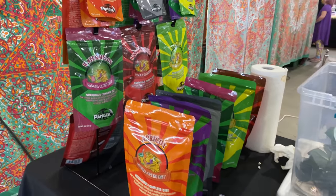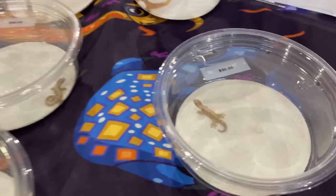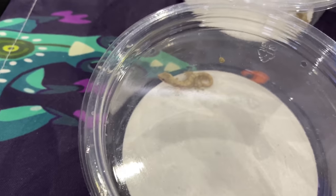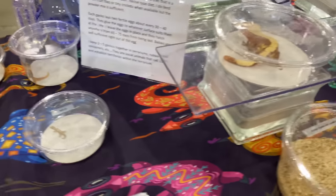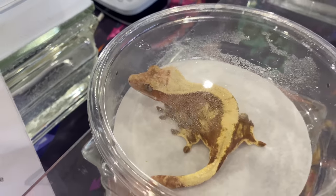So we got some Pangea. We got some little morning geckos. They're so tiny. Really cool. Some really nice cresties. Check out this one. Really nice.